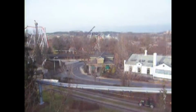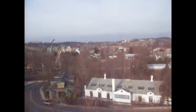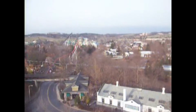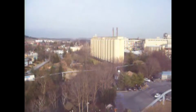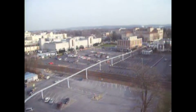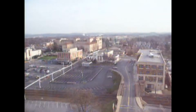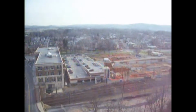Hey folks, we're on the Hershey Kissing Tower here at Hersheypark, hoping to get a view of the new for 2007 water park construction. It's kind of loud in here, so I'll see what I can do. Of course, that's the famous Hershey Chocolate Factory, and the track down there is for the monorail, which is a ride in the park. Downtown Hershey, Pennsylvania, over here. Construction zone, not for the park, for something else.